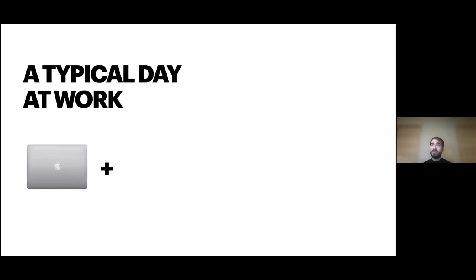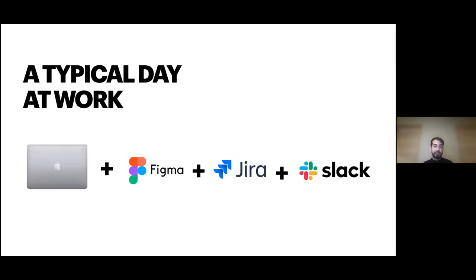A typical day at work for me is, I work on my MacBook Pro. My design software is Figma. My task management tool is Jira. And for communication, I use Slack.